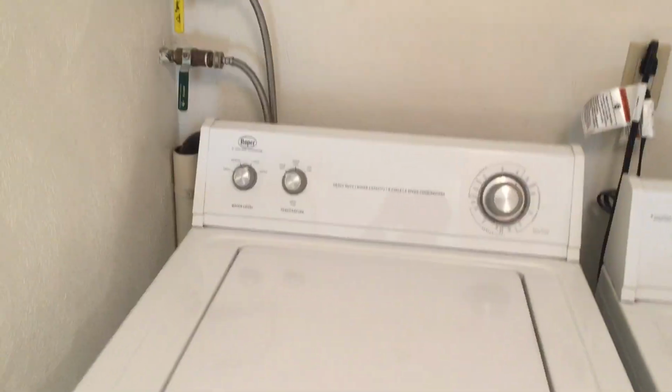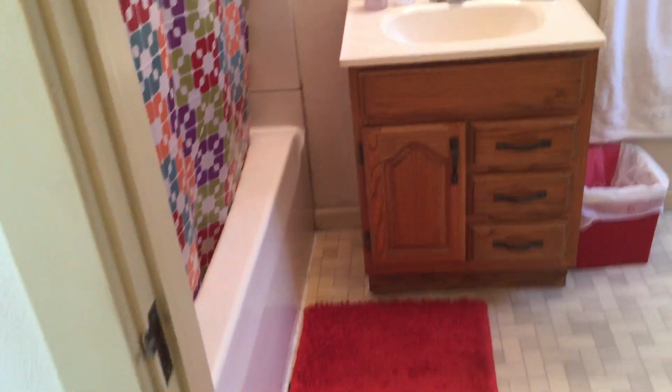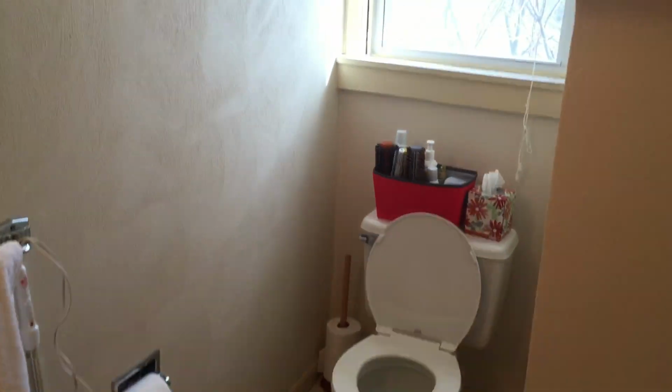These machines are about 2 years old. They come with the apartment. Every appliance you own could be run at the same time here. There's many dedicated 20 amp circuits. A fan in this room.